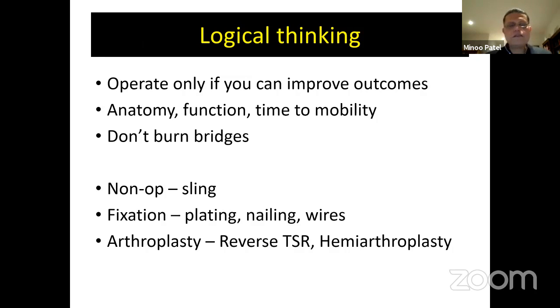And the things that I consider are anatomy, function, time to mobility. It's also very important not to burn bridges, and it's important when you're considering what your salvage options are going to be, which basically are going to be arthroplasties. So if you look at the main title, so conserve, so you can treat non-operatively with a sling, you can fix by whatever way you are familiar with, and then arthroplasty. In the good old days, it was the hemiarthroplasty, and of course now reverse total shoulder replacement.